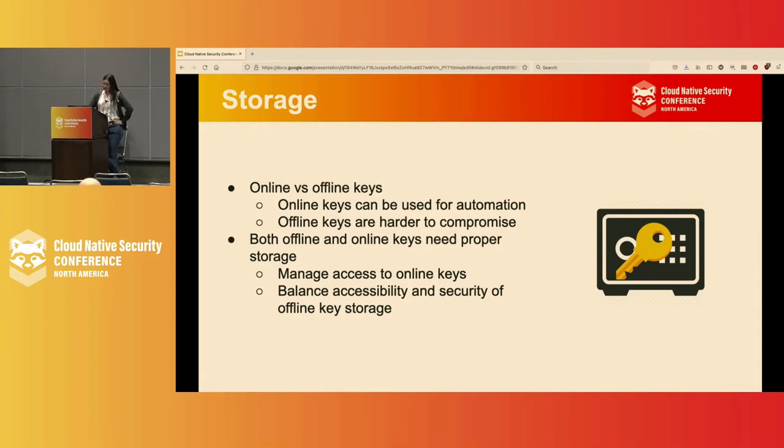And whether you're using online or offline keys, it's important to manage who has access to these keys. For online keys, that means managing credentials to access the servers where these keys are stored. And for offline keys, it means deciding, if there's a safe, who has keys to that safe, or if there's just a drawer in the office, whose office is that drawer in, that kind of situation.